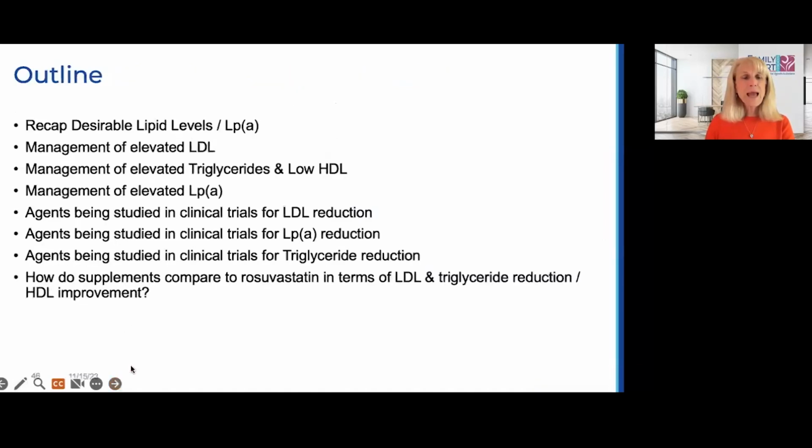So I am going to end here. We had a recap of what lipid levels should be at. We talked about the management of LDL, triglycerides, low HDL, and elevated Lp(a). And we talked about drugs that are in clinical trials right now. And I will tell you, there's lots of action in the clinical trial front. And then we talked about supplements, because I think that's something that people really need to think clearly about, whether the benefits are really to take your statin or take your ezetimibe or your PCSK9 inhibitor versus supplements.